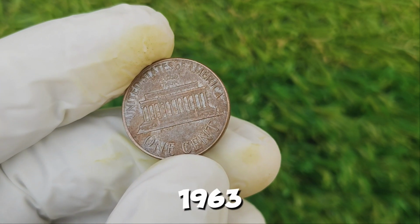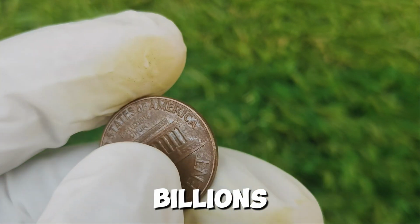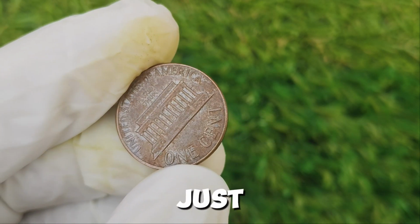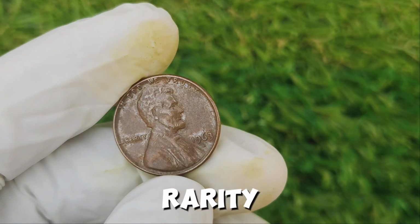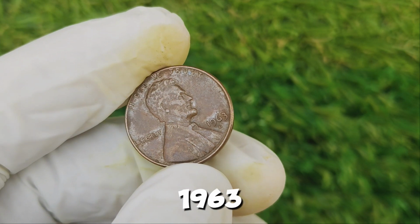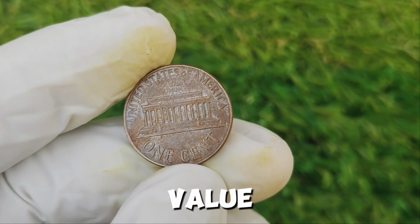In 1963, the Denver Mint struck over 1.7 billion pennies. Yes, that's billions of coins in circulation. But what makes some of them worth just 1 cent, while others are valued at an astronomical amount? It all comes down to rarity, errors, and condition. Now, not every 1963 penny is worth millions, but there are a few key factors that can skyrocket their value.